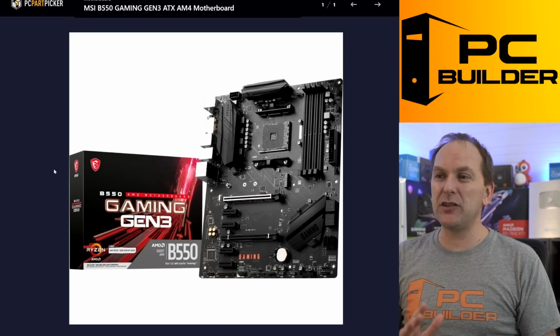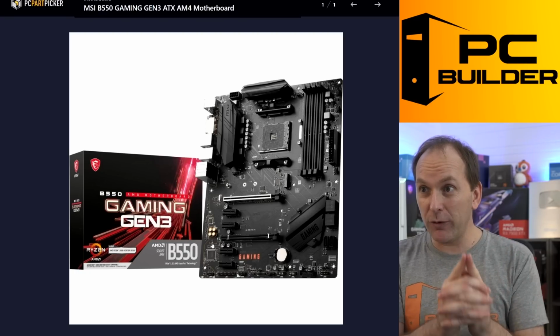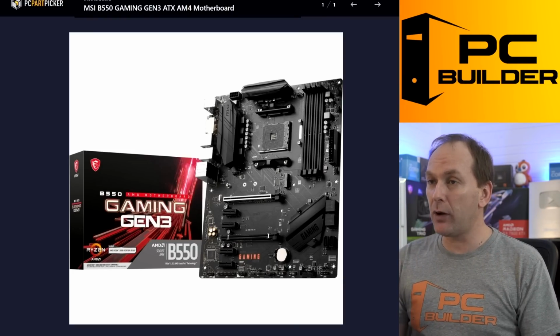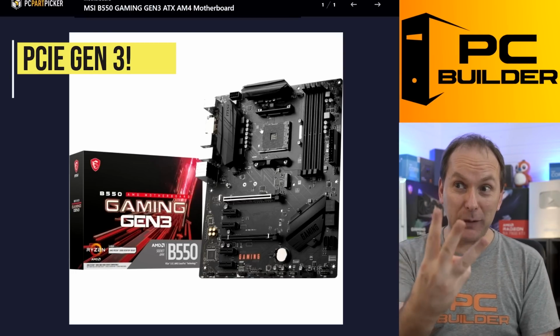I'm going to be really honest with you guys. So these are essentially older B450 motherboards. Many of you might recognize this as the same setup as the B450 Tomahawk and the B450 Gaming, whatever, they're just basically different skins of the same board. There were 3 of them. The other one was the B450 Pro that MSI had. This is it. And this is only PCIe Gen 3.